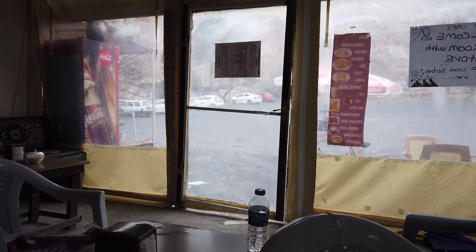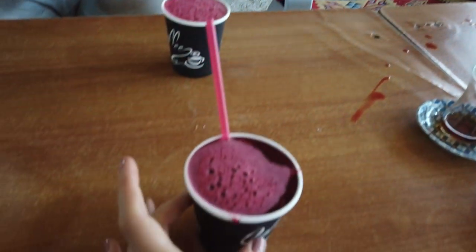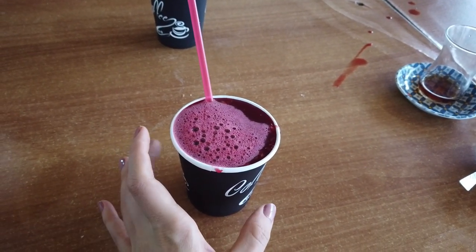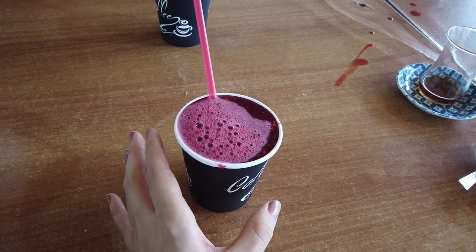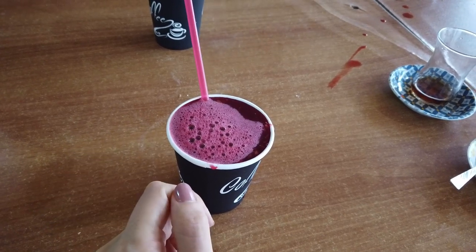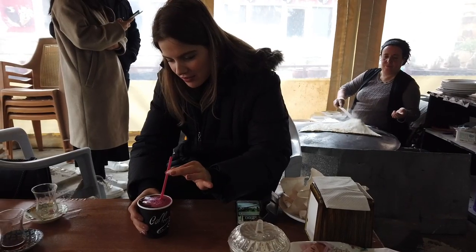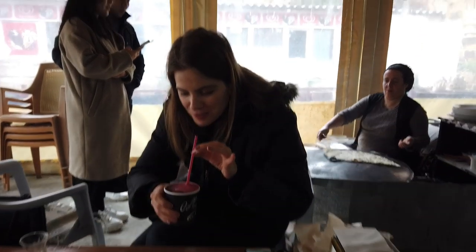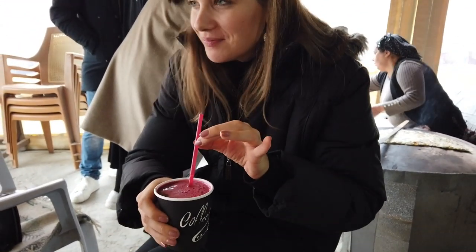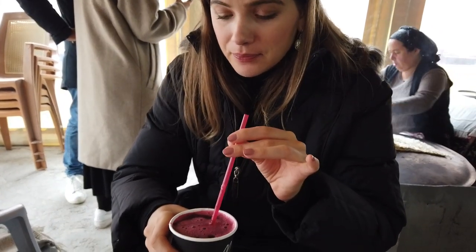So just outside they also have a juice press, and we ended up getting some freshly squeezed pomegranate juice, which I've already had here in Turkey. It's delicious and very different from the stuff you see in superstores. This is real pomegranate juice, the real deal. He filled it up to the brim, so I'm a little scared to spill, but let's see. Ooh, that is like a shot of antioxidants, but the juice is amazing.